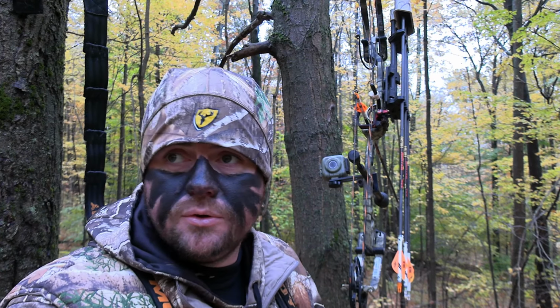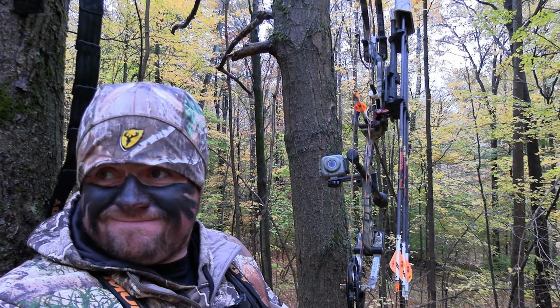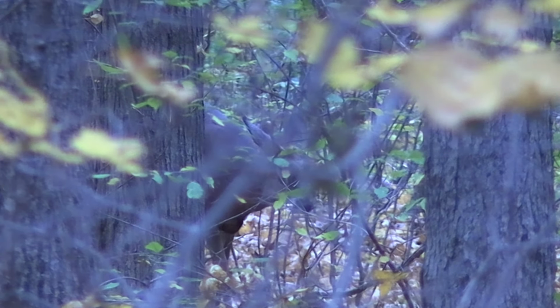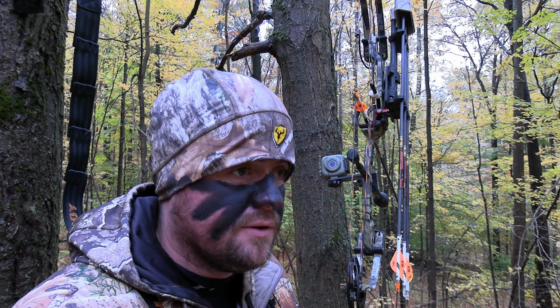Alright, all set in the ambush tree. I really do like this spot. So I went up a couple feet higher than the other night, just because I had that little buck come from behind me coming down the hill, and when they first start down the hill, they're at eye level with you, so gotta be really careful not to move a muscle when a deer's coming from behind me.